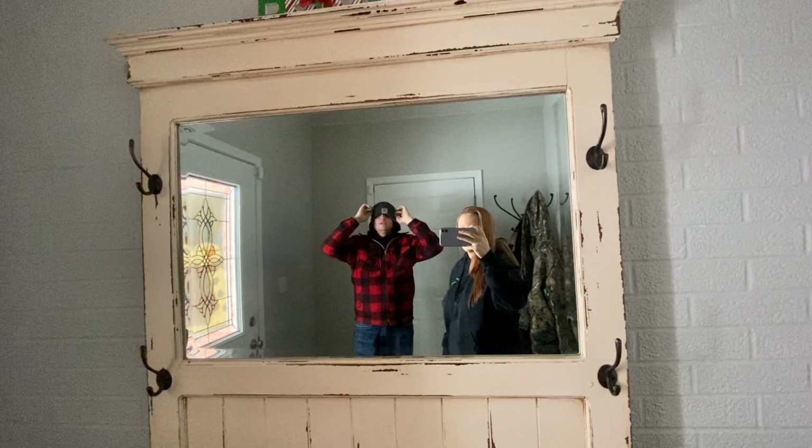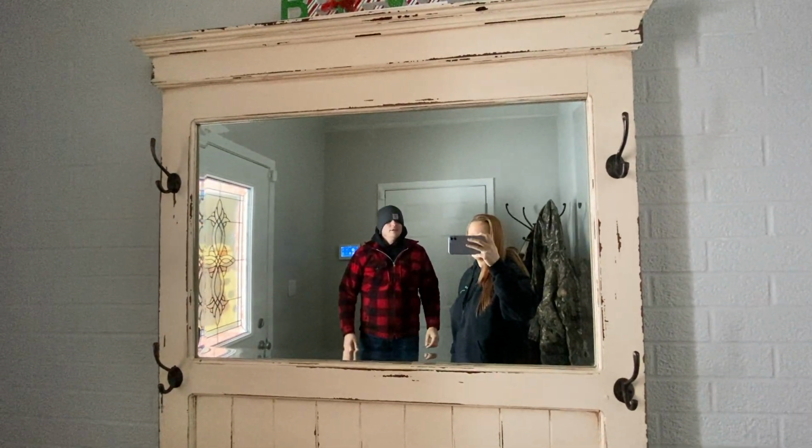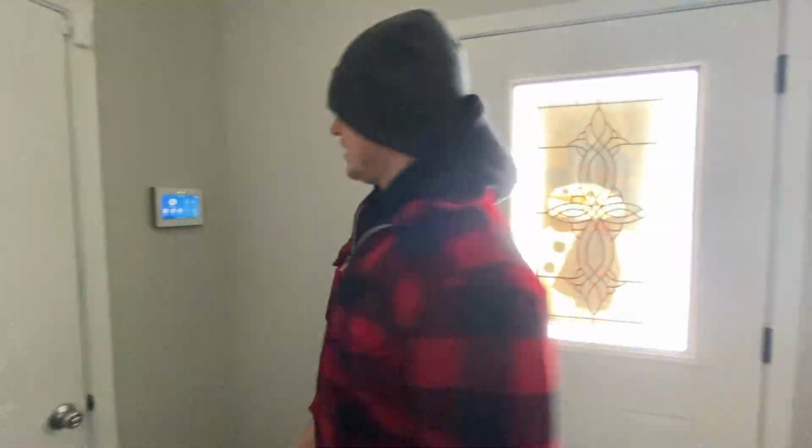The closer you get it to your eyeballs, the warmer your eyes stay. It helps with your vision. So we're gonna go out to start up the truck.